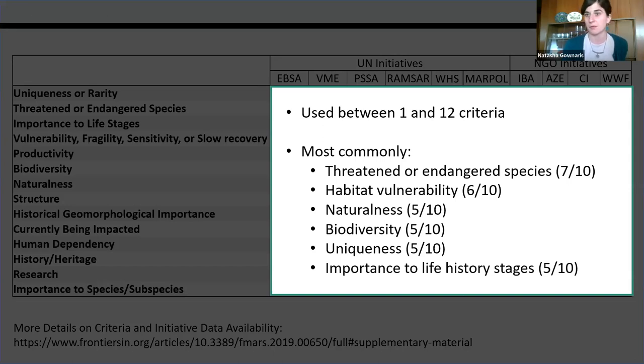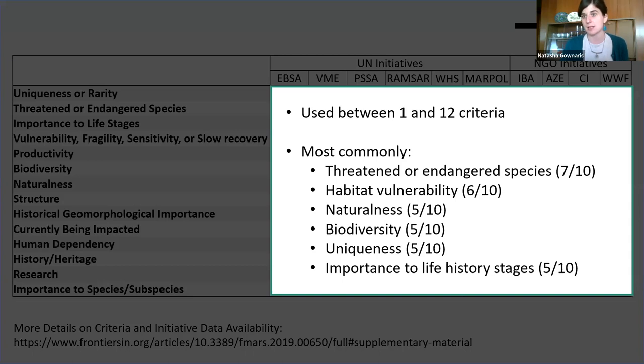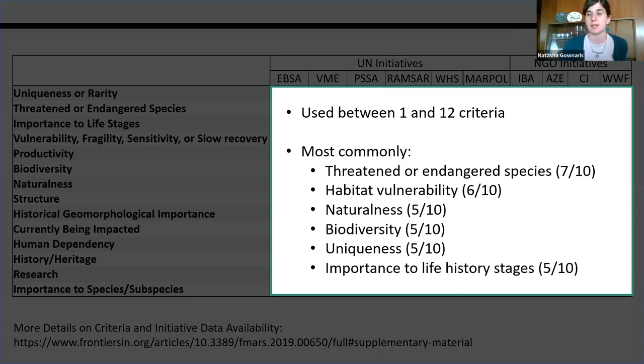So they were really a diverse group of different initiatives, and we think that actually adds strength, because if there is a region that several of these initiatives agreed on, despite their diversity, it says something about the importance of that region.